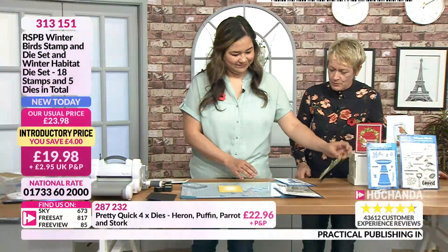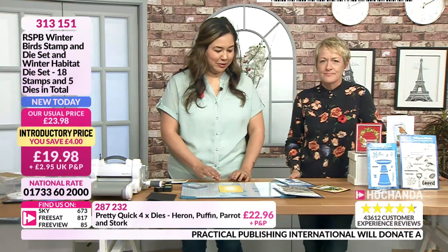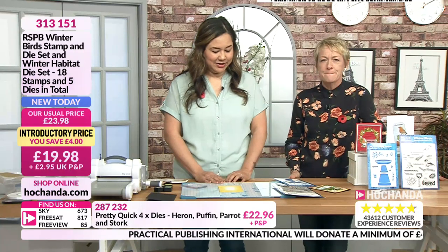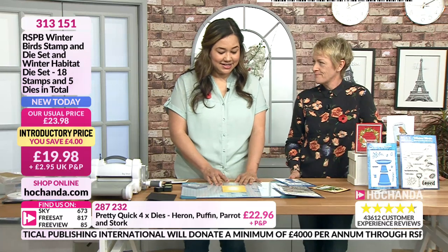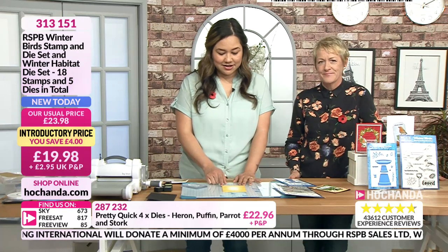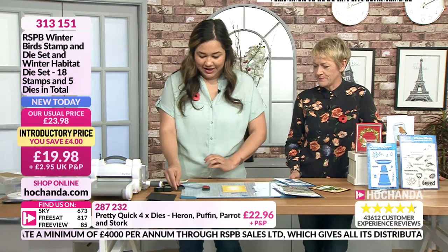Right, we're back with Jeanette. What we're going to be taking a look at: I'm going to show you how to use the Winter Birds die set and stamp set to create a lovely little garden scene. So here I have a piece of A6 white cardstock, and I just inked it up with some spiced marmalade. Oh, lovely. And I'm going to stamp.